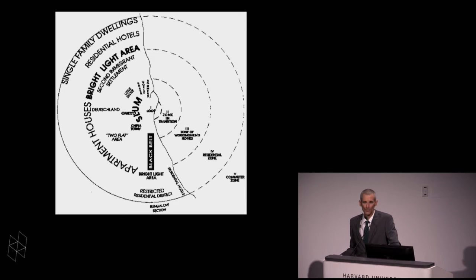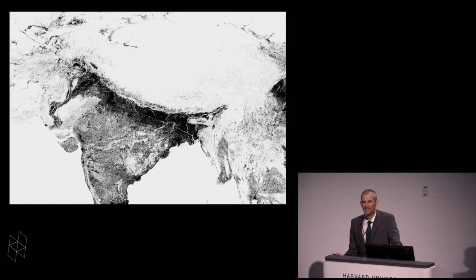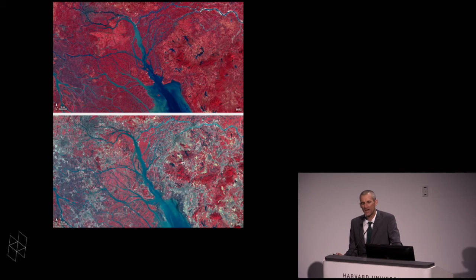So the Chicago School's dartboard model, Gottmann's famous territorial extension of the urban. If you look at density maps of the Ganges Plain, if you look at satellite images of the Pearl River Delta, you can just begin to open up the question of many layers and fabrics and vectors of urban agglomeration that are part of contemporary urbanization processes that are very hard to subsume under a generic notion of the city.